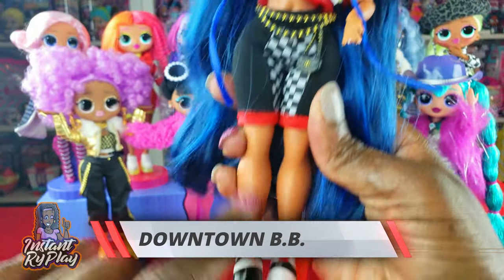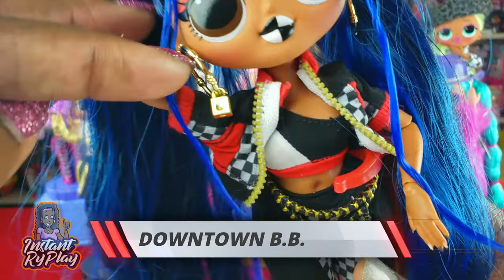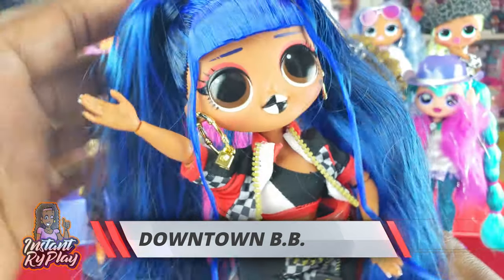She even comes with pants. I didn't put the pants on in this particular style for her, but it's great. I love her little earring too, with a little lock on the side. It's very, very cool. And look at her cheek, she's got a little broken heart.